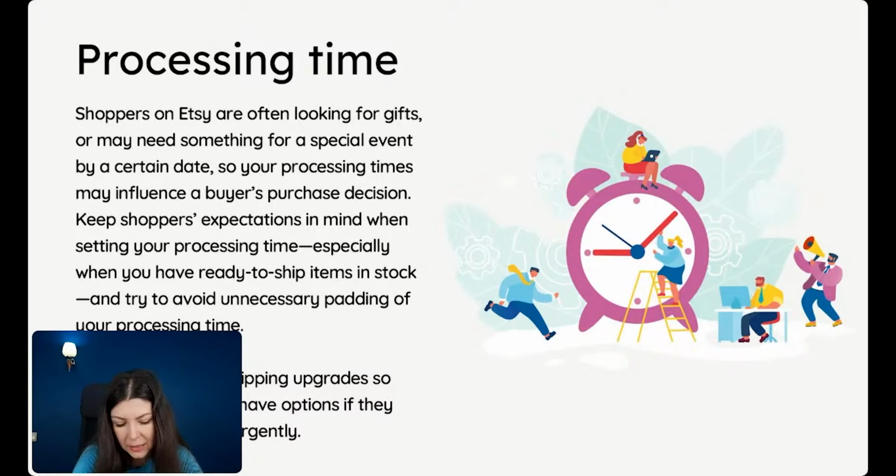Keep shoppers' expectations in mind when setting your processing time, especially when you have ready to ship items in your stock. You can also offer shipping upgrades, so the shopper knows that they have options if they really need their item urgently.